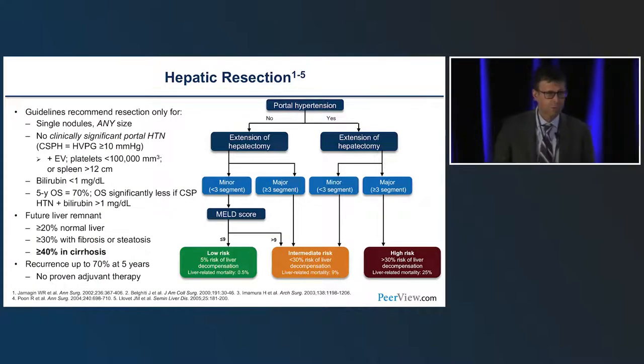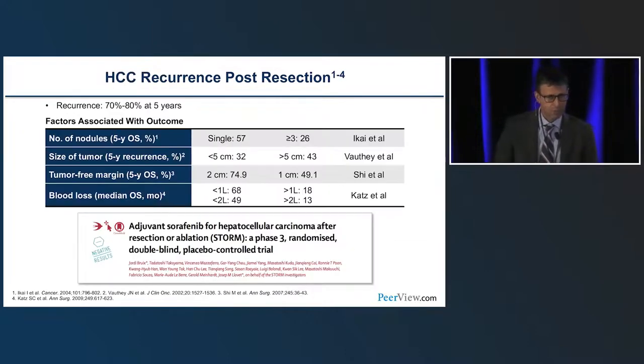Resection, also a curative approach. In the West, many of our patients are not resected because they have cirrhosis, portal hypertension. Relative contraindications are elevated bilirubin, as well as this vascular invasion. We know the recurrence rate is quite high.